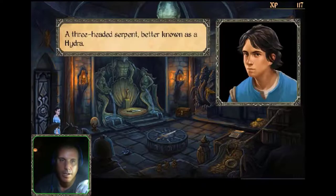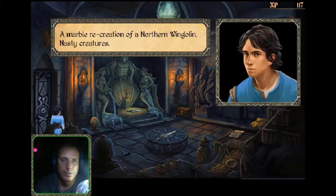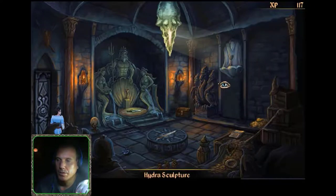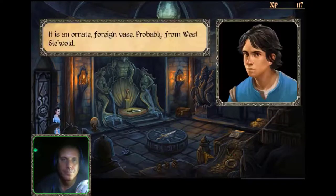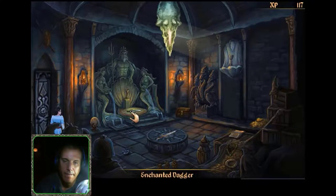Gives illumination there. A three-headed serpent, better known as a hydra. Of course. Hydra. Winged statue. A marble recreation of a northern wingolin. Nasty creatures. The wall shell supports a delicate crystal sconce. I wonder who's missing that now. Looks like a sorting hat from Harry Potter. It is an ornate foreign vase, probably from West Eliwold. The relief depicts Nautanot. All right, let's pick up the enchanted dagger.